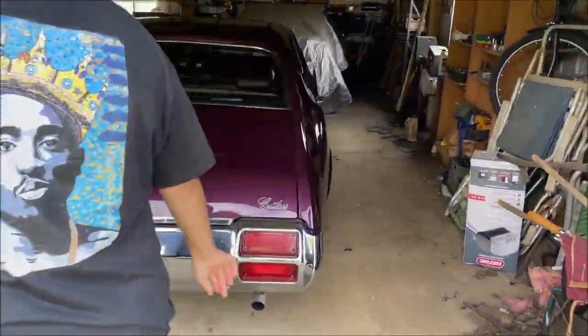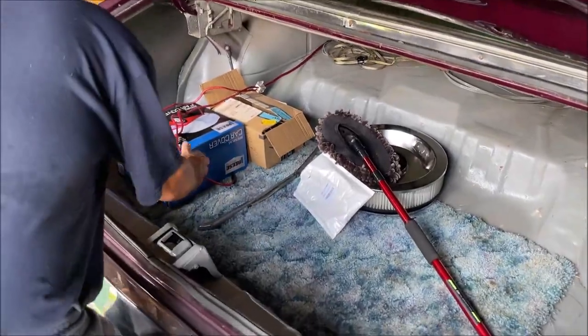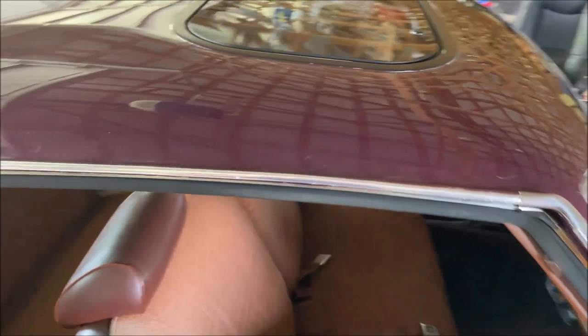This is a 1971 Oldsmobile Cutlass. But this is actually the main reason I bought the car. Stuff looks pretty solid to me. It looks good underneath. It's a purple color. The paint is not perfect. Paint obviously always looks better.